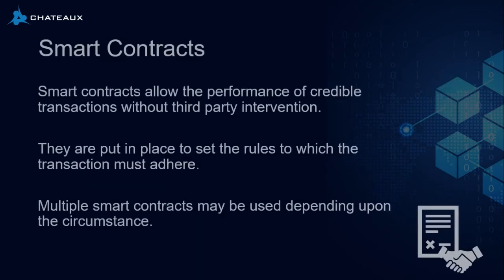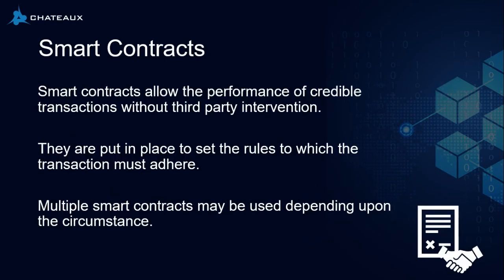I had mentioned smart contracts. So when you're building a blockchain platform, you add smart contracts, and that is the code. Essentially, they're the rules. They are the parameters which the platform that you have constructed needs to adhere to. So we see smart contracts allow the performance of credible transactions without third-party intervention. They're put in place to set the rules to which the transactions must adhere, and multiple smart contracts may be used depending on the circumstances.